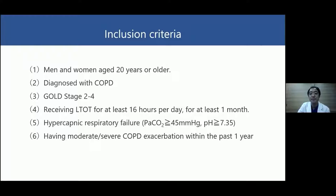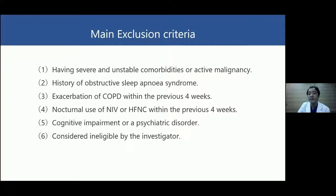The exclusion criteria were the following: having severe and unstable comorbidities or malignancy, history of obstructive sleep apnea syndrome, having exacerbation of COPD or NIV use within the previous 4 weeks, and patients with cognitive impairment or psychiatric disorder were excluded.